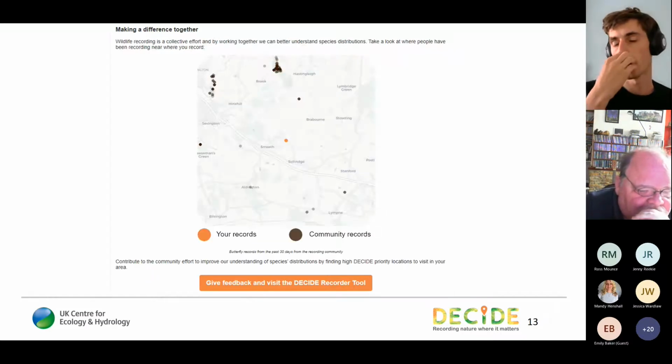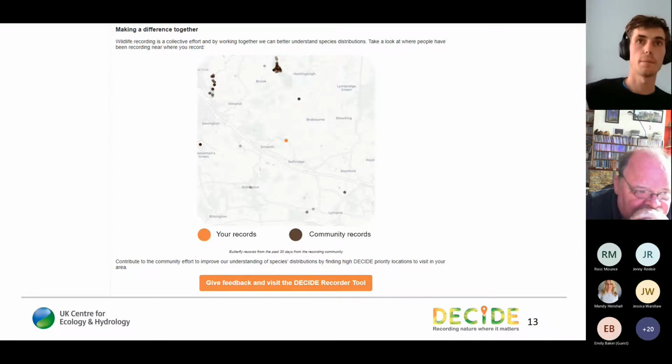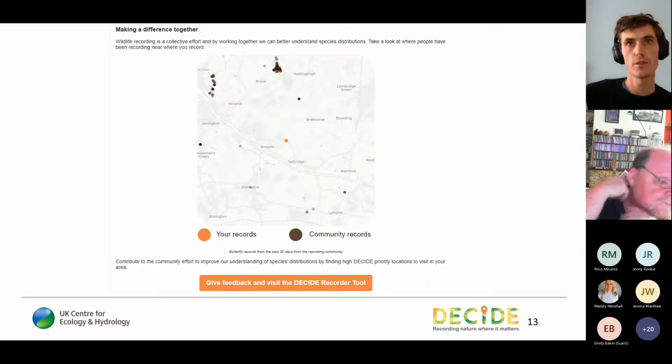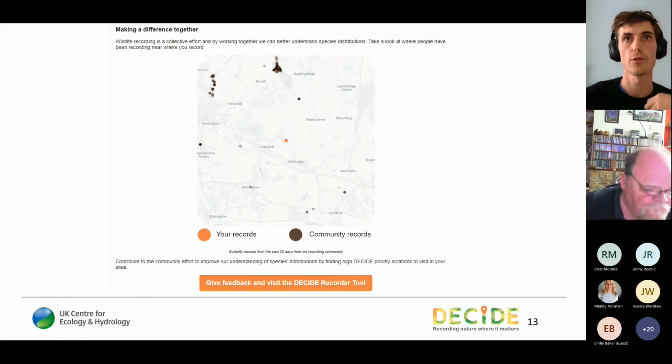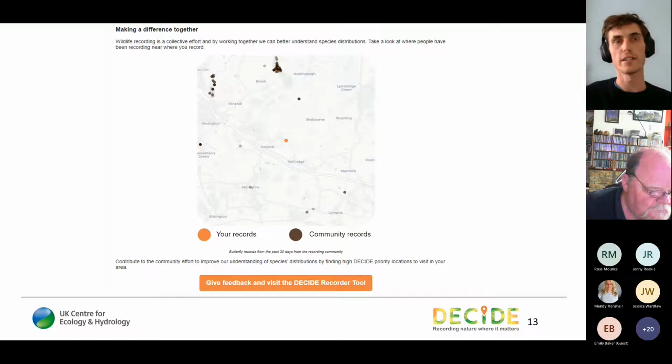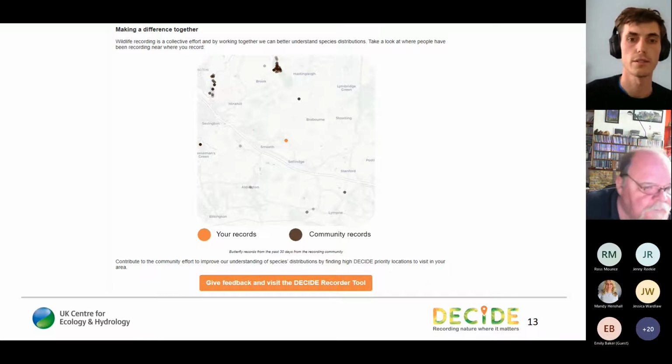We had one email that went out that was a map, showing where your records are in relation to other records. So you can see in this map someone has recorded a couple of records in the center of the map. It gives you a nice little perspective on where other people are recording around you in the past 30 days.